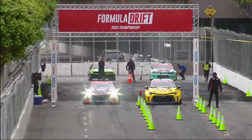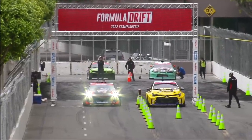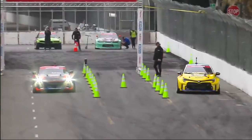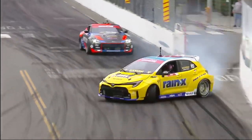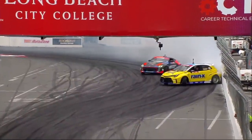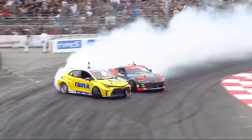Yep. So Ryan Turk, brand new livery, brand new bumpers, that all new Rain-X Toyota GR Corolla going against the all new NOS energy drink Nissan Z on GT radios. Here we go. Ooh. Ooh, Chris Forsberg, way late initiation. Ryan Turk initiates, massive initiation. Tiny bumper. He goes into that wall and now into that third outside zone. Forsberg now turning it up.